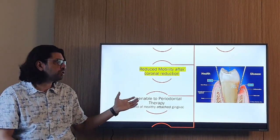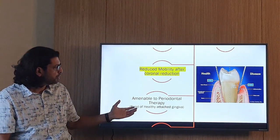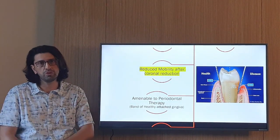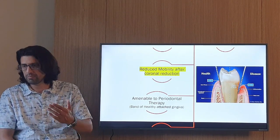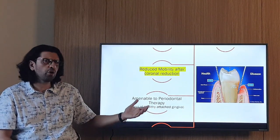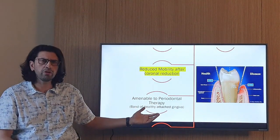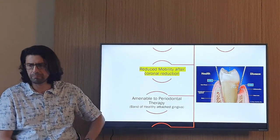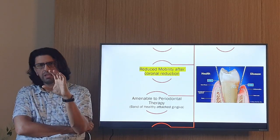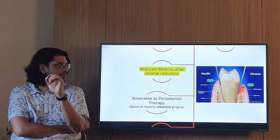The other thing is that it should be amenable to periodontal therapy. So a band of healthy attached gingiva needs to be there around the teeth after you do periodontal therapy. For example, sometimes you have chronic periodontal disease or refractory periodontitis and things like that, that are not really amenable to periodontal therapy, then that's the tooth you want to stay away from. So you really want a circumferential band of attached healthy gingiva, even if it's a narrow one, as mandatory for the selection of your abutment teeth.